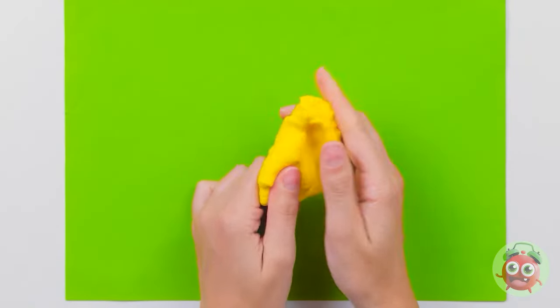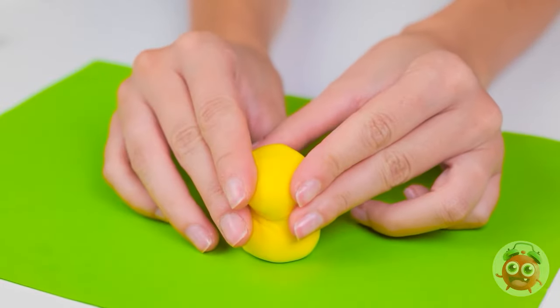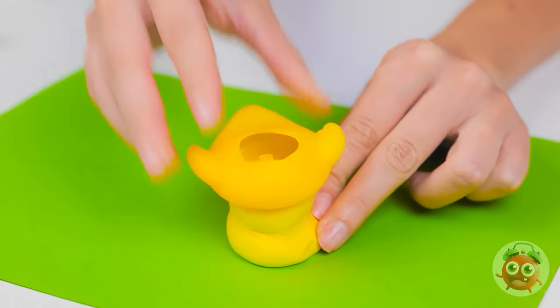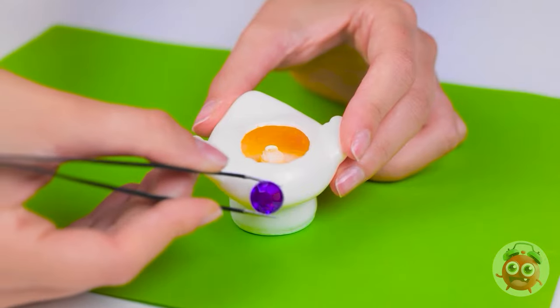That'll do. Now I need yellow modeling clay. I'll fold and squeeze it. I want to mold it into a stand. I'll stick the duck body to it. I'll press it down to make sure it's secure. Now I'll paint it white. No one has a yellow toilet. But I'll make it stand out.